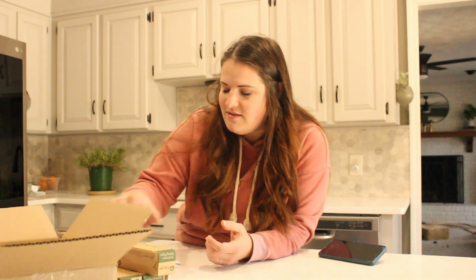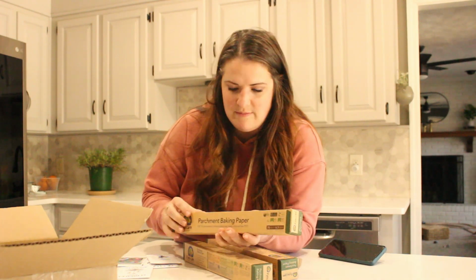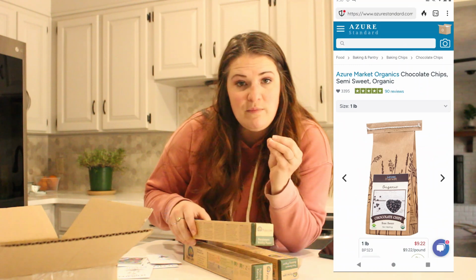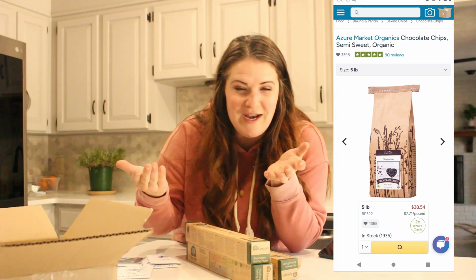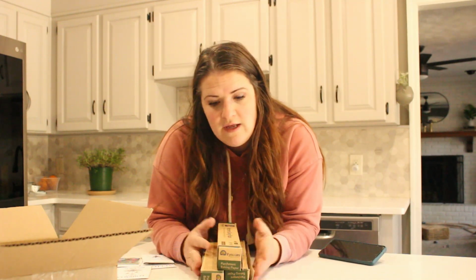So something else that I use a lot of is parchment paper. So I get this in a 3-pack. A lot of times you'll see with Azure Standard, there is one price, and then if you select a different size, the price per ounce or per foot or whatever will be cheaper as you go. So if it's in your budget to get a little bit more and go more of the bulk route, then you're going to save some money.